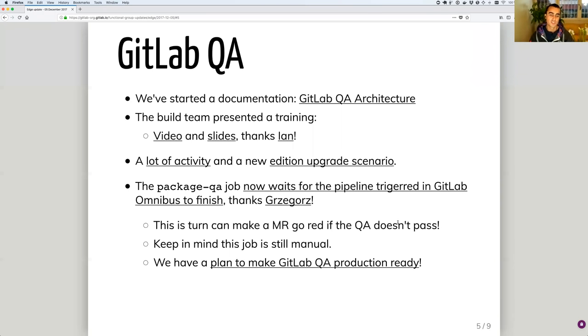Then the build team presented a training on GitLab QA. Thanks, Jan Baum from the build team. So the video and slides are available. It's really useful if you want to contribute to GitLab QA as well as understand how it works. So yeah, there's a lot of activity in GitLab QA.